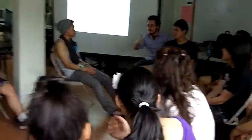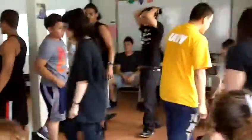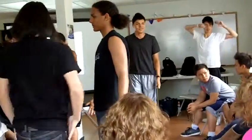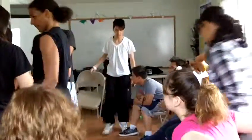1, 2. Okay, so I guess we don't have enough people for 5 people, but that's okay. Just go with your only 2 group. 3 people out of 5. For the 1 through 4, just create your group. Make sure you have your chairs together as a group. We'll just take these chairs. Make sure you guys are facing each other.